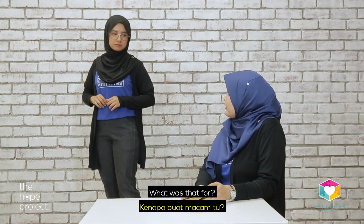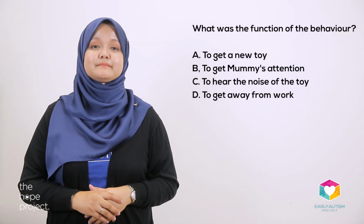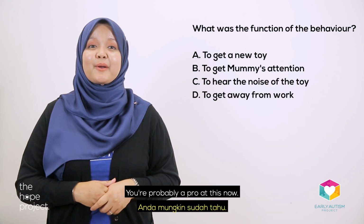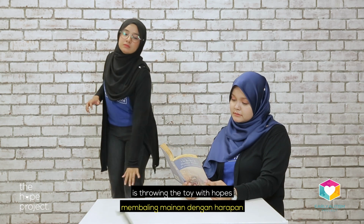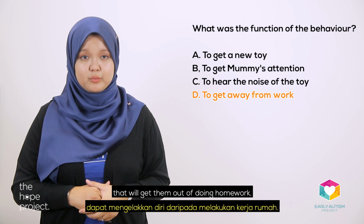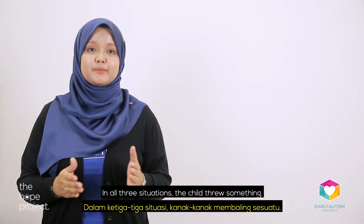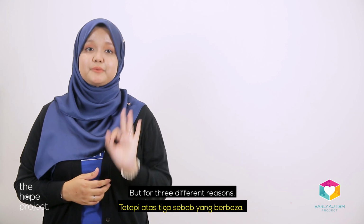What was that for? What was the function of the behavior? You're probably a pro at this now. The obvious function of the behavior is that the child is throwing the toy with hopes that will get them out of doing homework. In all three situations, the child threw something, but for three different reasons.